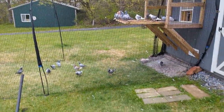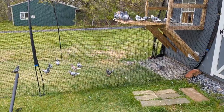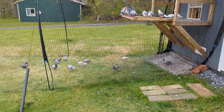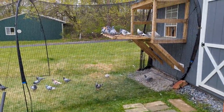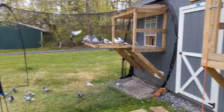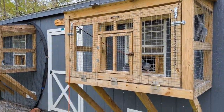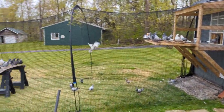Well, a rabbit had come down here and chewed a hole on this side and the other side, and I didn't know it. We have rabbits running loose back here. But anyway, they got out. I had to go to work, so I just put the door down on this aviary and they trapped right in there. So these birds are ready to let out.